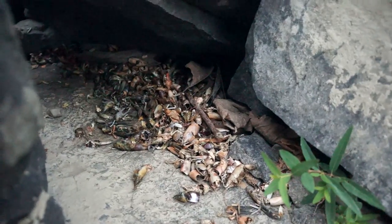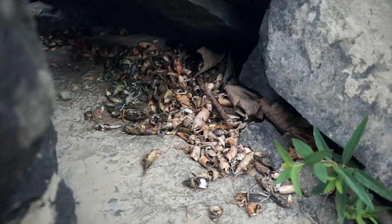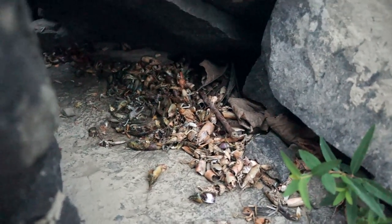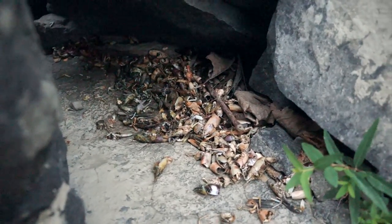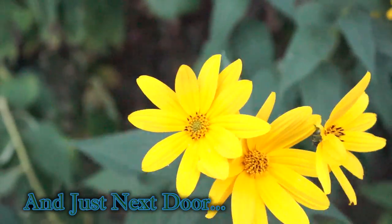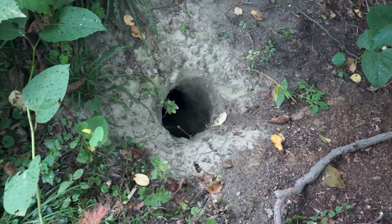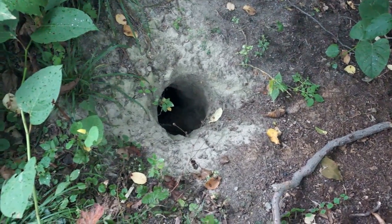So the Susquehanna is full of crayfish, and I've discovered here a little crayfish shell depository by the herons that eat them. It smells like rotting fish. It's a muskrat burrow, I think. I don't actually know what animal it is, but that feels like the right size for a muskrat.